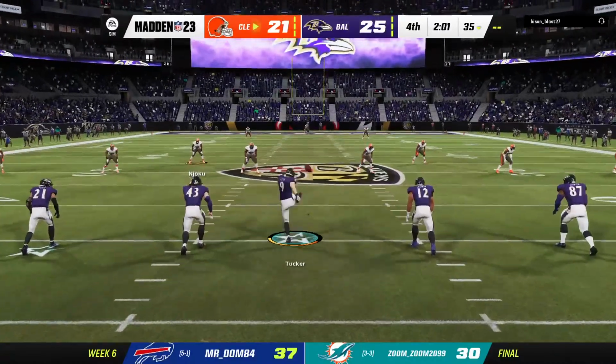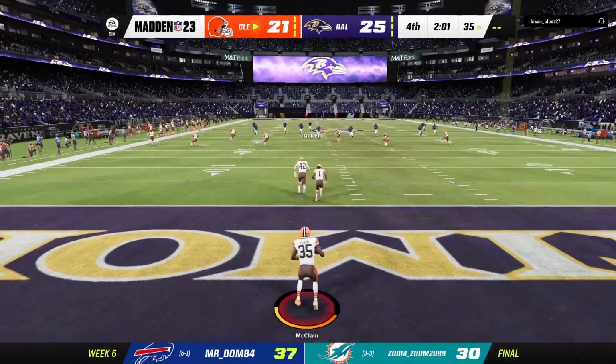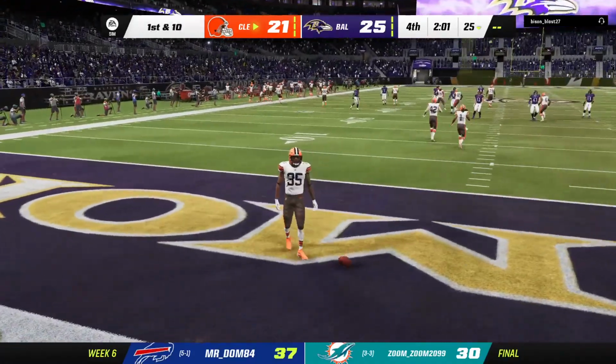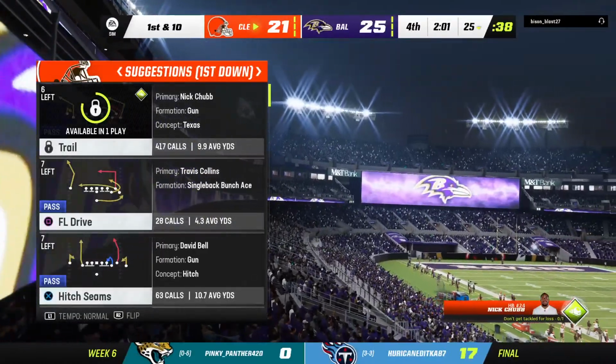Play following the touchdown. And he'll just sit on this one as their drive will start at the 25.